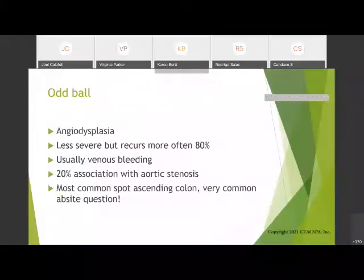They love asking about this, even though it's very rare. It's much less severe because it's usually venous bleeding. It recurs a lot, 80% of the time, because it's hard to find. The most common spot, though, is the ascending colon.